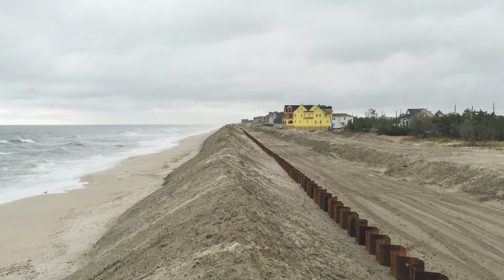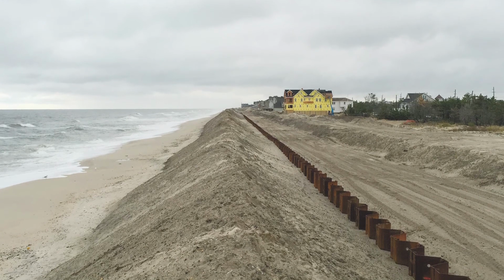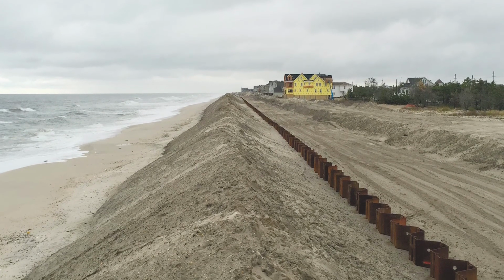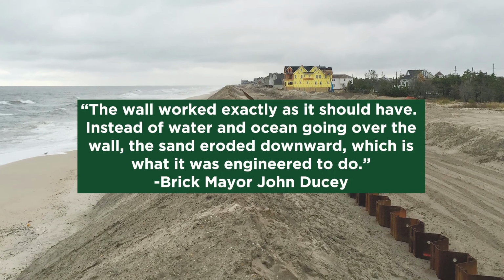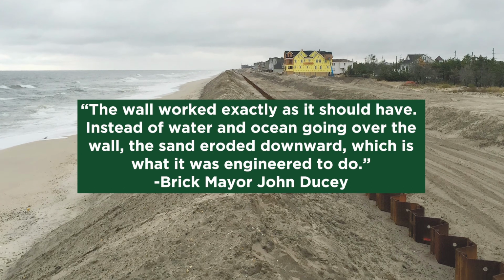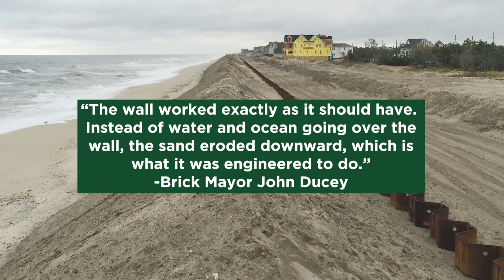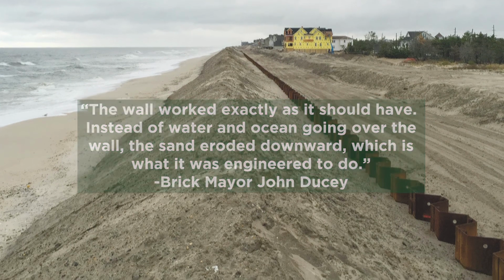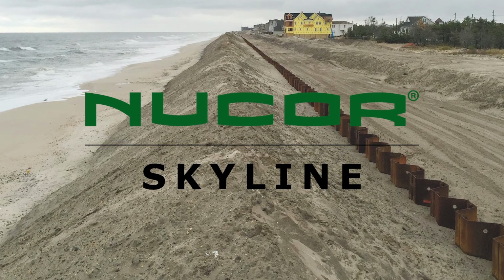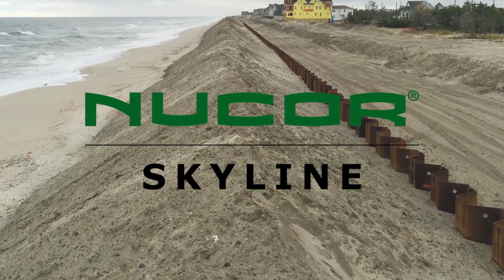Brick Township officials say that a steel wall put in place by the State Department of Environmental Protection and Mantoloking and Brick to protect Route 35 has done its job. "The wall worked exactly as it should have," Ducey said. "Instead of the water in the ocean going over the wall, the sand eroded downward, which is what it was engineered to do." Nucor Skyline provided on-time delivery, engineering support, and project management throughout the process, making them a true project partner.